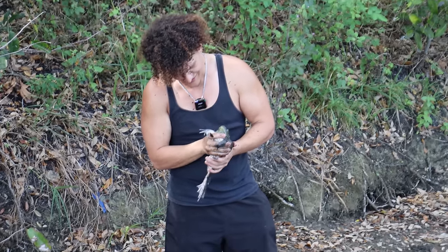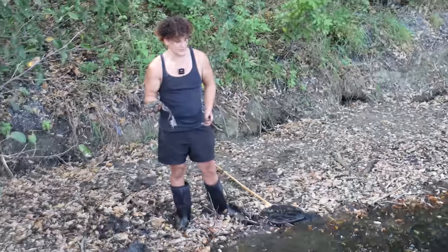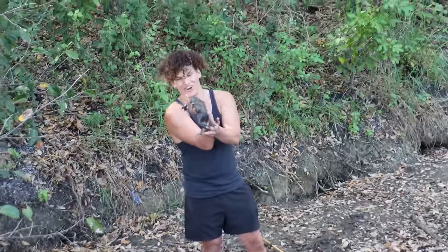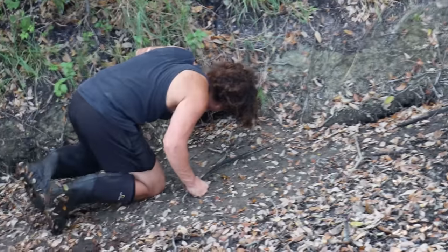This is something. I'm pretty sure it's alive. He's moving. I gotta get back over there so we can get him in the cooler. But I think I wanna keep it. I've never had a pet frog before. I'll just put him in the net and trap him right here in the water. All right, same procedure with this hole right here.